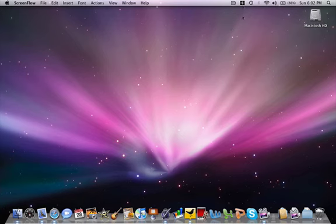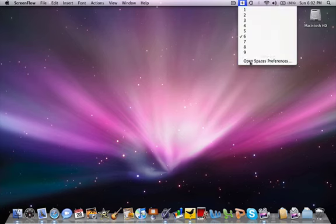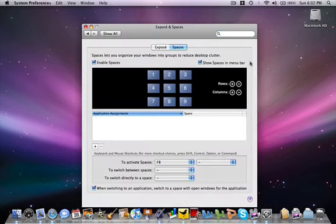Alright, so there's three things that I'm liking a lot, and there's three things I want to talk about. First is Spaces and Expose. Now, Spaces essentially lets you have multiple desktop spaces. What that allows you to do in the end is, when you have clutter, you can kind of organize it. That's what it's aimed towards. It's aimed towards people who have a lot of clutter, so they want to organize it.